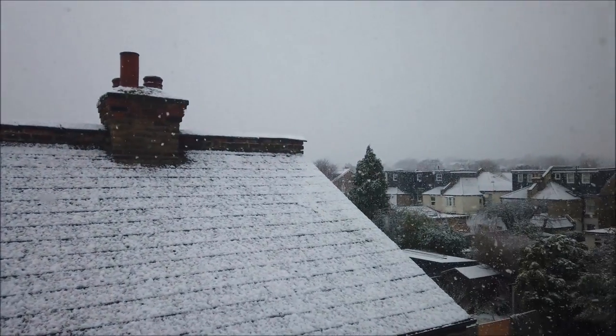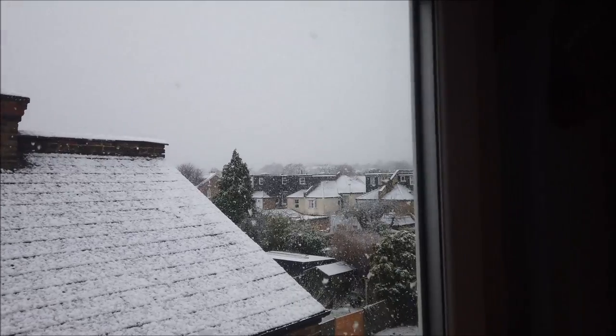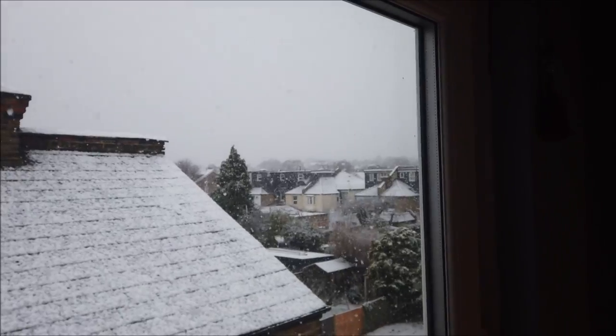Office attic in Surbiton, and guess what? It's snowing outside. I think we need to go for a walk. There we go. This is the view from my office in the attic in Surbiton. It is hammering it down with snow out there. Yeah, definitely time to go for a walk.